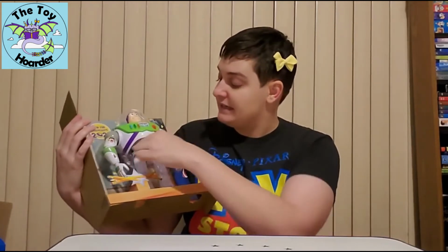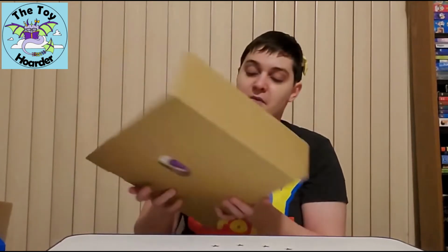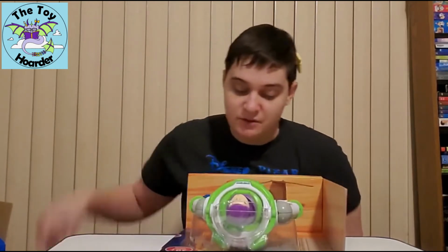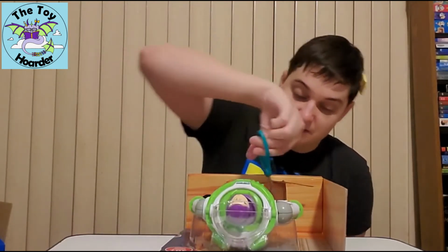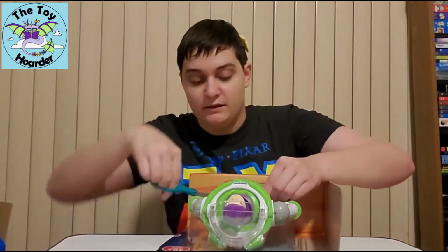Okay, as far as removing him from this packaging, it should be pretty straightforward. He does have some eye tags, one across his waist and one across his knees. The eye tags are shaped like the letter I. A little bit elastic-y, but not anything that's too close to the toy that should be an issue. So cut each of those, and he should come free.